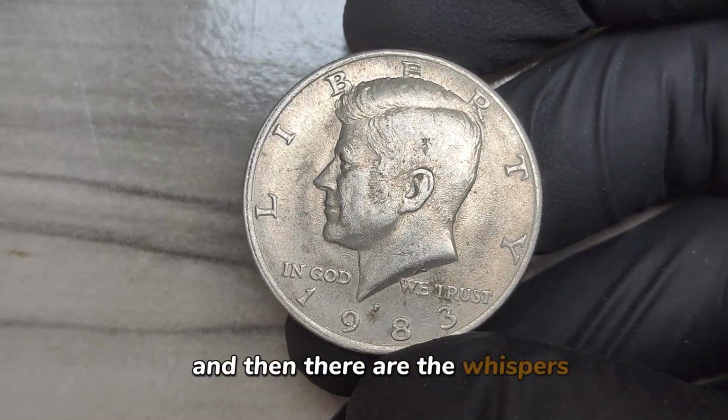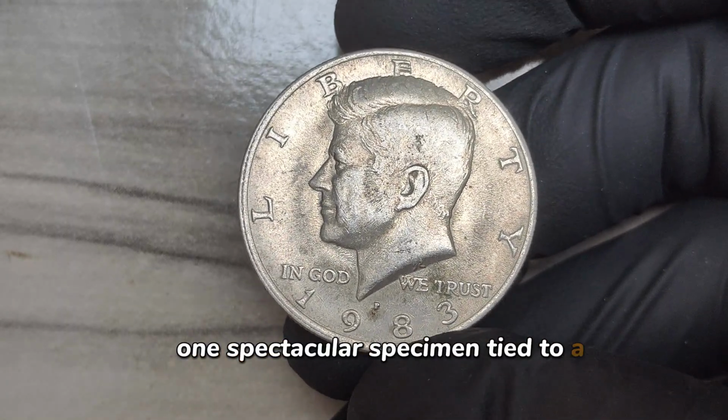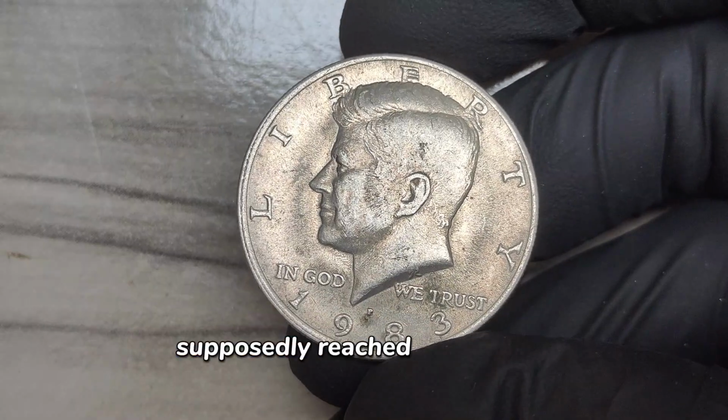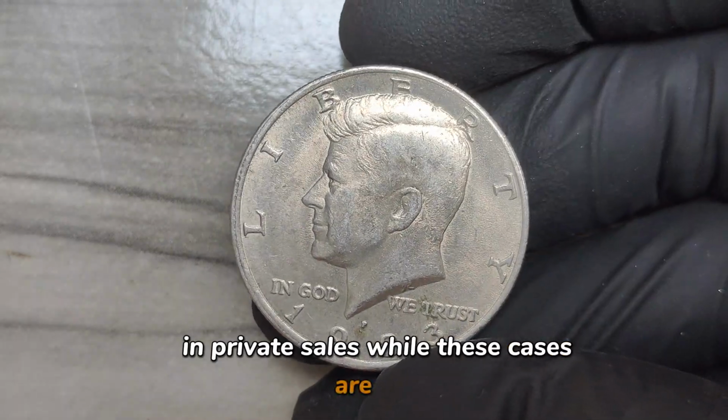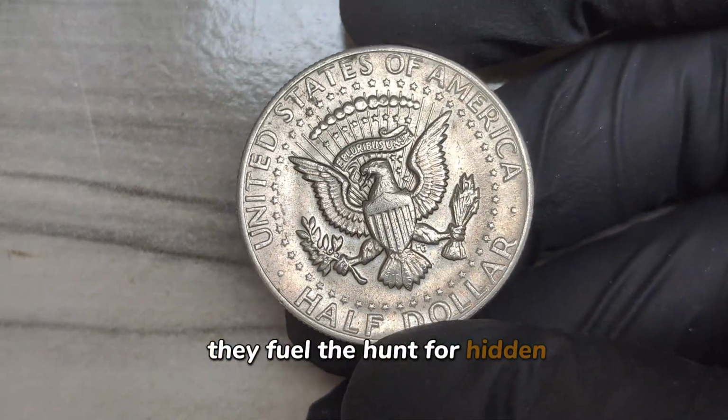And then there are the whispers. One spectacular specimen tied to a unique minting error supposedly reached $1.6 million in valuation in private sales. While these cases are rare, they fuel the hunt for hidden gems.